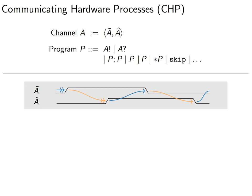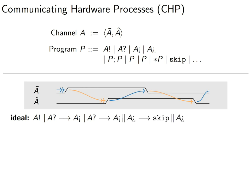So to distinguish between these 4 different phases of the protocol, we add active send and active receive constructs to our language. And so with this, we would ideally like the following rule to always hold, where when we have a send and receive in parallel, the send steps to an active send, then the receive steps to an active receive, followed by the active send completing and the active receive completing. But as was the case before, this rule does not hold in all contexts.